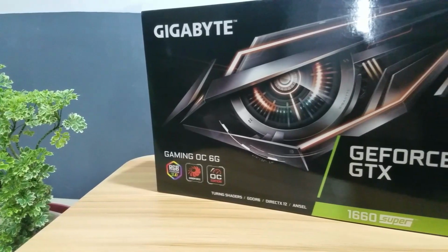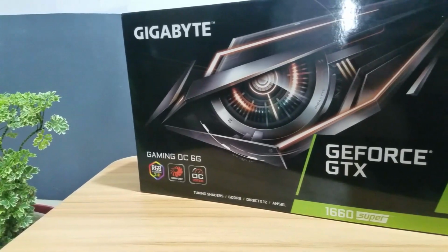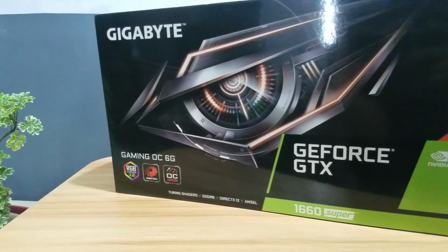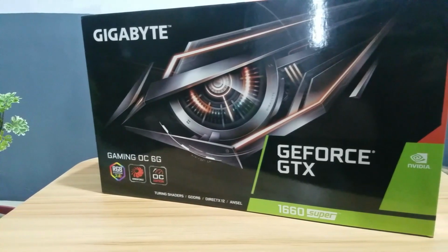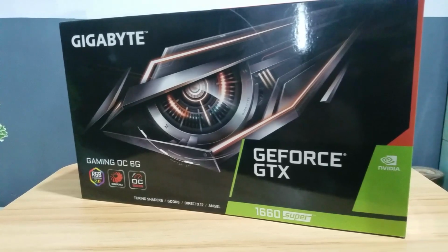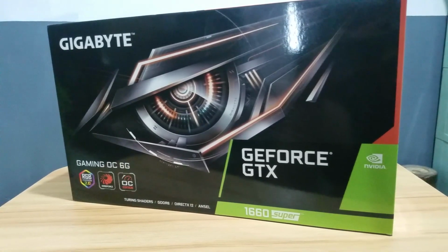So that's it, the GTX 1660 Super managed to stay above 60 FPS with high settings on some of the most demanding and recent release titles. After an hour of gameplay, the Gigabyte Gaming OC GTX 1660 Super, which is the specific model I used in the benchmark, had a nice cool temperature of about 64 to 65 degrees Celsius.